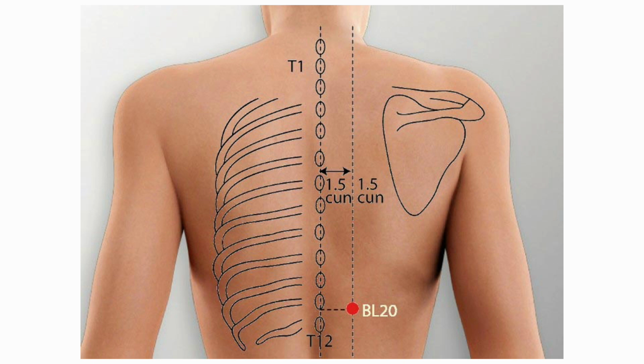Urinary bladder 20, Back-Shu, spleen Shu. Location on the back, 1.5 tsun lateral to the lower border of the spinous process of the 11th thoracic vertebra. Back-Shu point of the spleen. Functions: tonifies spleen, stomach qi and yang, nourishes blood, resolves dampness, regulates spleen, stomach qi. Needling, oblique insertion 0.5 to 0.8 tsun.